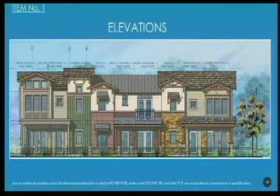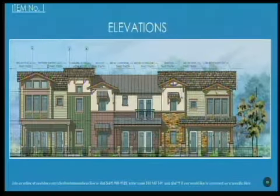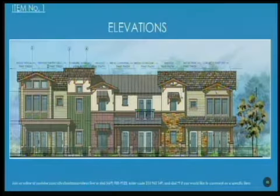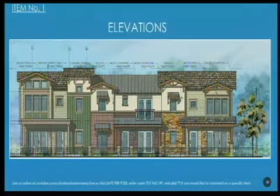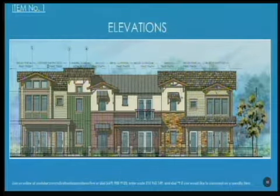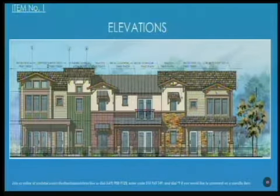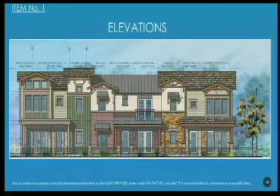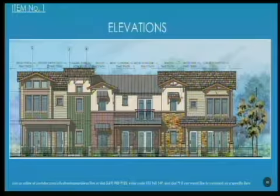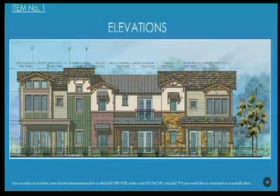Moving on to slide number 10. This is the proposed front elevation of Building A that will be facing Bewley Street. All the buildings have been architecturally designed to be cohesive, which does include a contemporary modern craftsman architecture. Some of the materials that the buildings would have include stone, stucco, wood siding, and stone veneer, and various different colors.